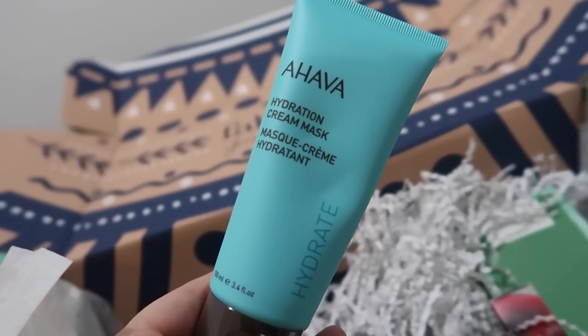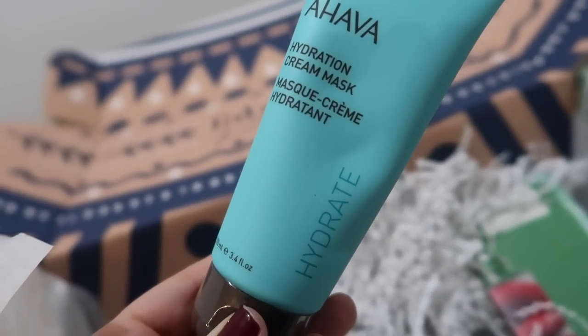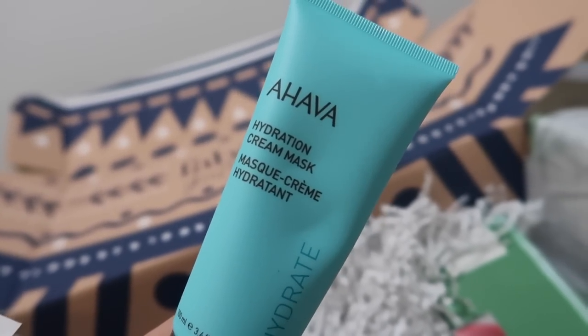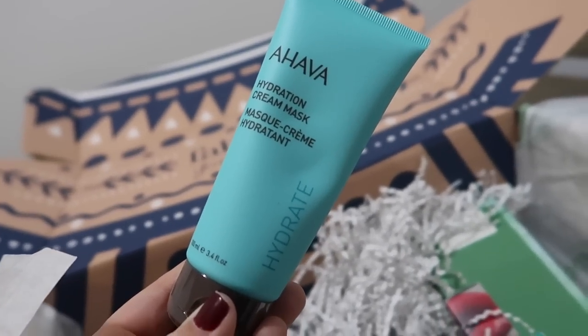From the brand AHAVA, I got this hydration cream mask. This one has a price tag of $33. And again, this is another one that everybody got in their winter box.